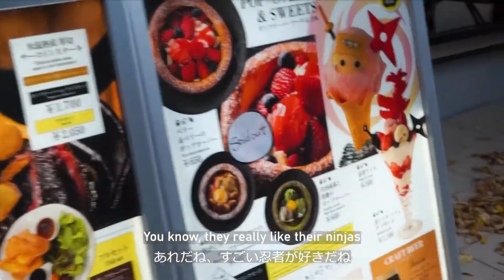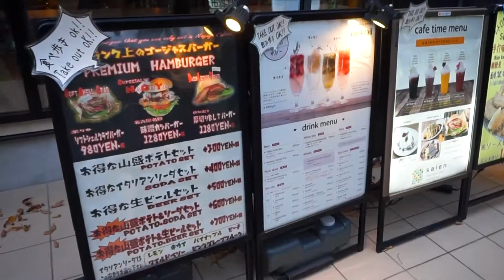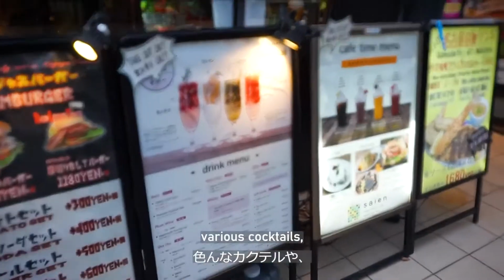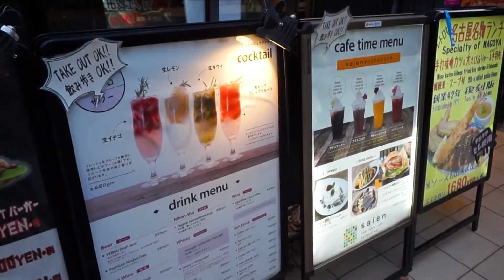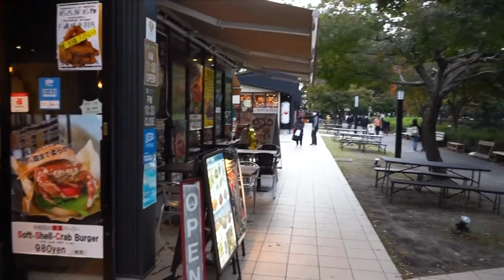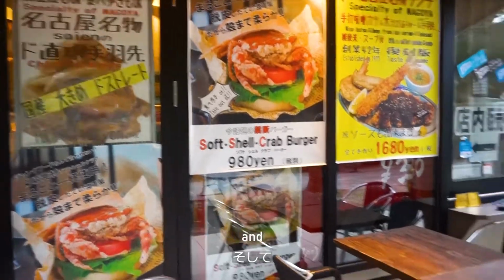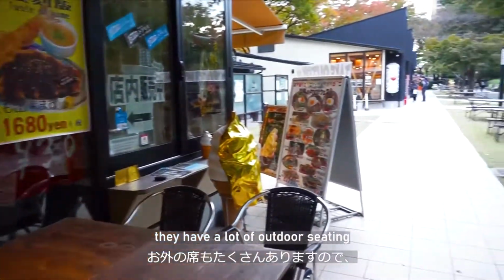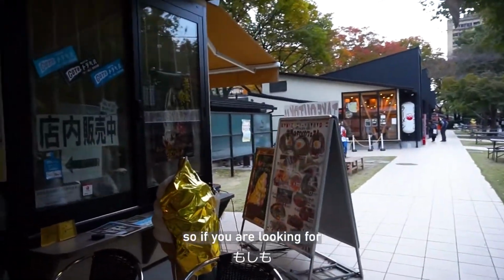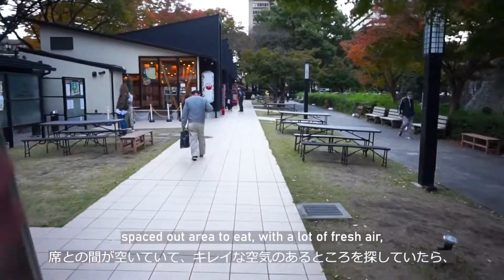They really like their ninjas. The burgers, various cocktails, cafe time menus. The nice thing about here is they have a few restaurants and a lot of outdoor seating, so if you are looking for a more spaced out area to eat with a lot of fresh air, this is the place to go.